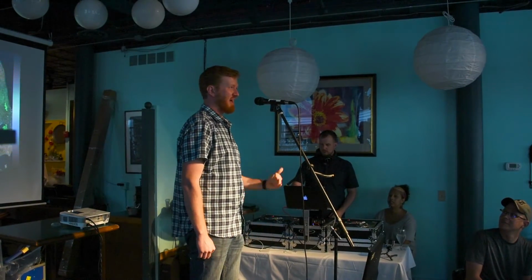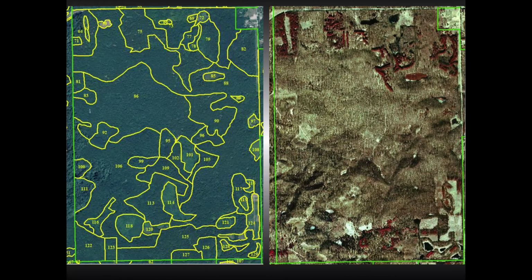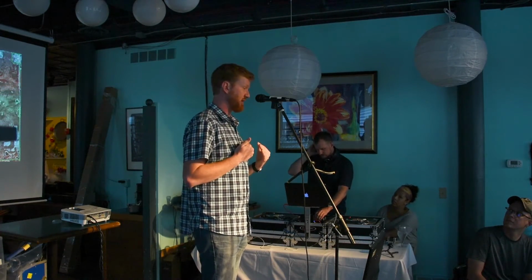I wanted to share a lot of the public areas that I think are really important. This is a map of 400,000 acres of state game areas, and I've spent the last 6 years conducting vegetation surveys on these lands. I cover about 15 to 20,000 acres a year, and I see a lot of great stuff, and it's really changed my life.